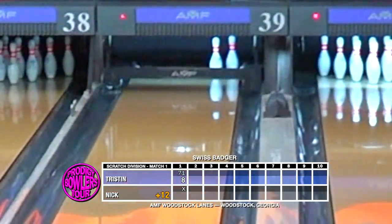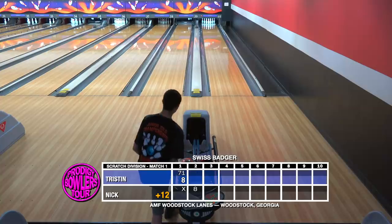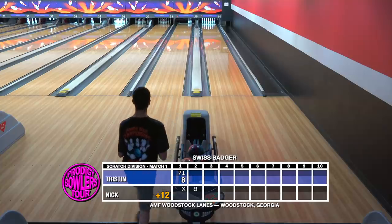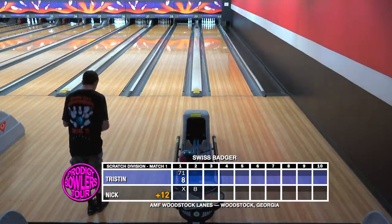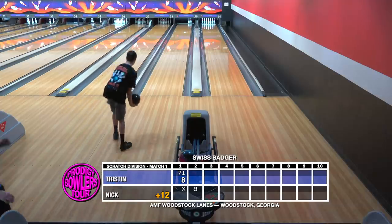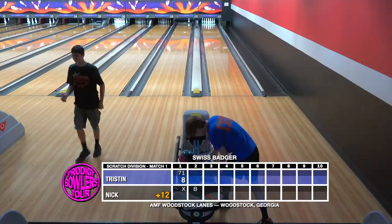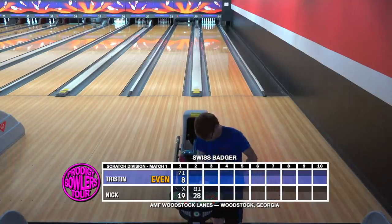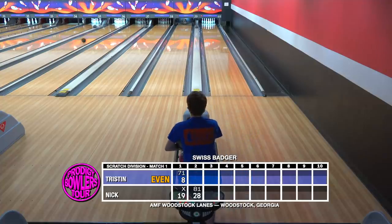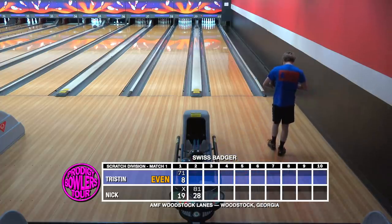But this time, Badger's lack of area shows its ugly face, and Nick is left with the 6-10. That ball goes a little high. We will see this a lot. And we may see a little of this, too. Spares being a little more difficult than they're used to. As Nick's attempt at the 6-10 conversion sails wide, he goes 9 out, and that evens the match.